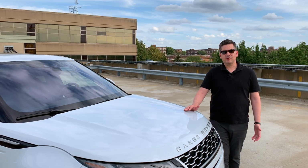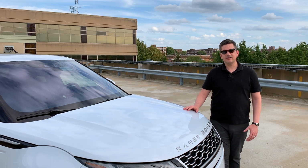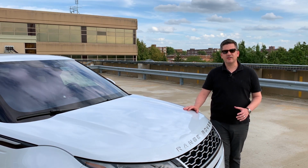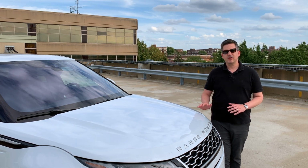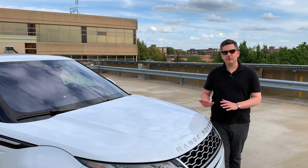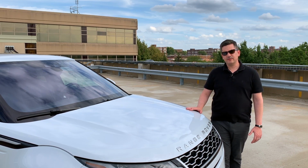The compact luxury crossover segment is growing in leaps and bounds. But if you drive enough of them, you realize that some of them are really just kind of dressed up, lower end models, while some of them are legitimate luxury crossovers. And we've driven a lot of the former, but the one we have today is the latter. We have the Range Rover Evoque, a vehicle that's been redesigned, it's a little bit larger, and certainly more luxurious. Let's go have a look at it.